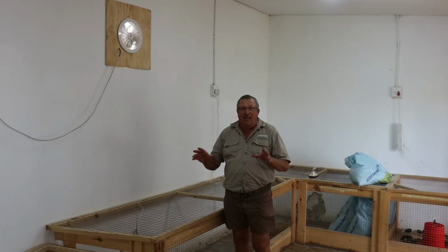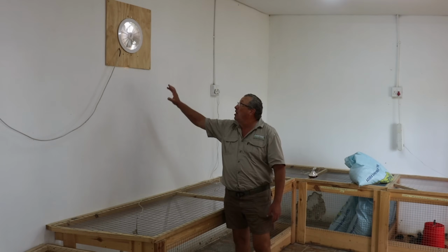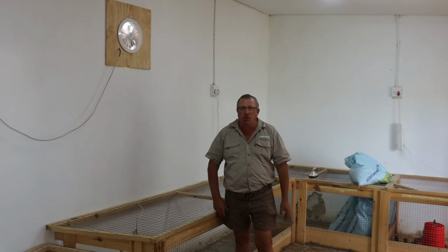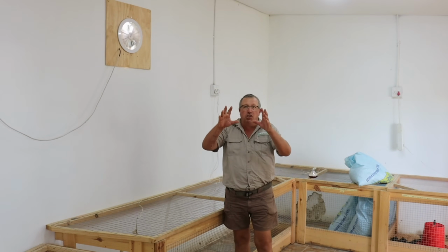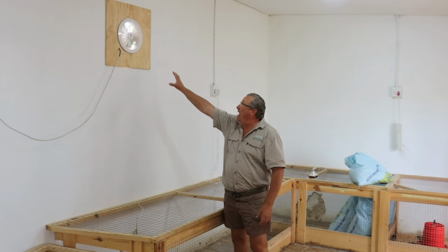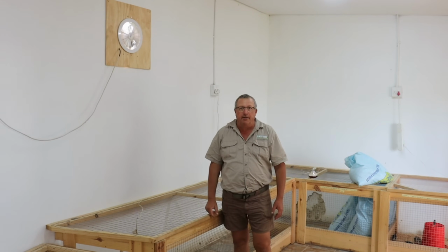Sorry guys. The light's not great over here, but one of the things that is critically important inside a hatchery is air movement. We have an extractor fan that runs 24/7. You don't want humidity to build up inside your hatchery. Humidity comes with additional problems. So we have an air conditioner that ensures that we keep the temperature stable inside the hatchery. And we have an extractor fan that is constantly pulling air out of this room to keep the humidity down.